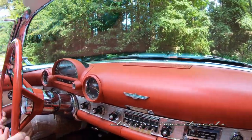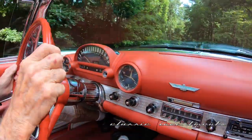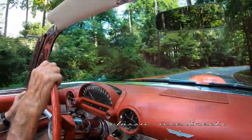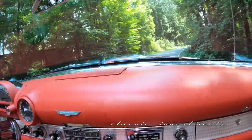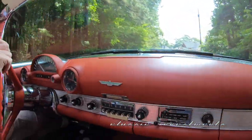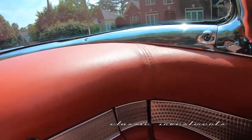Sam, this has truly been one of my favorite Thunderbirds from this era. I don't know that I've gotten more compliments on the color of a car than I have on this. A friend of mine said, Norm, it's not coral, it is seductive coral. It's just so easy to enjoy in such a rare, rare color combination, especially with the white hardtop and the contrasting coral and white interior. If the dash on this looks almost perfect, it's only because it is.